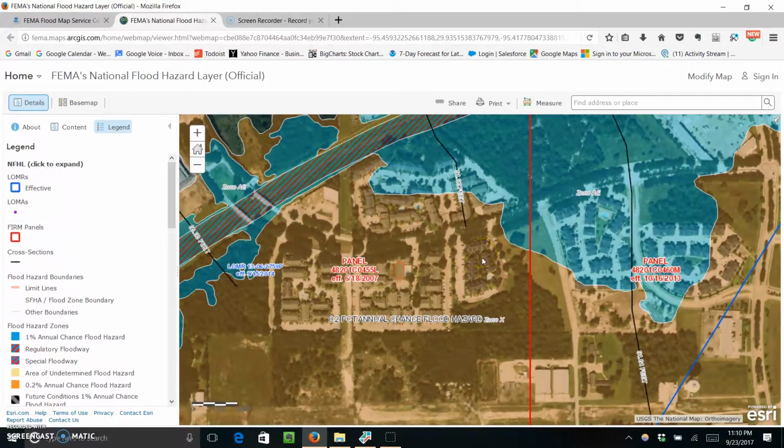And let's look at the flood zone. You can see our property is in this light orange area. If you go over to the legend here on the left, it says 0.2 annual chance flood hazard, and it's also labeled right here. That's part of Zone X, which basically means we have a 1 in 500 year chance of seeing flooding to the depth of 1 to 3 feet. That is generally not considered a flood prone area.